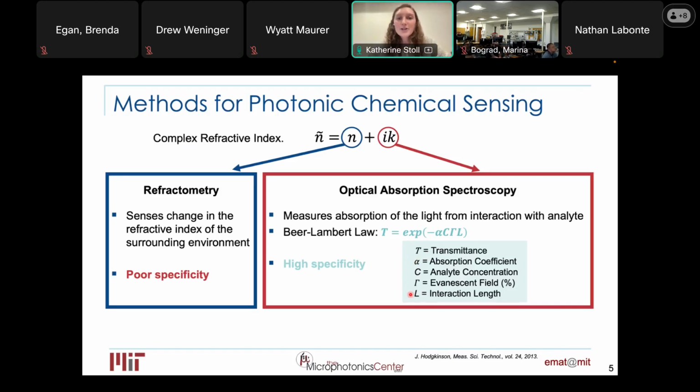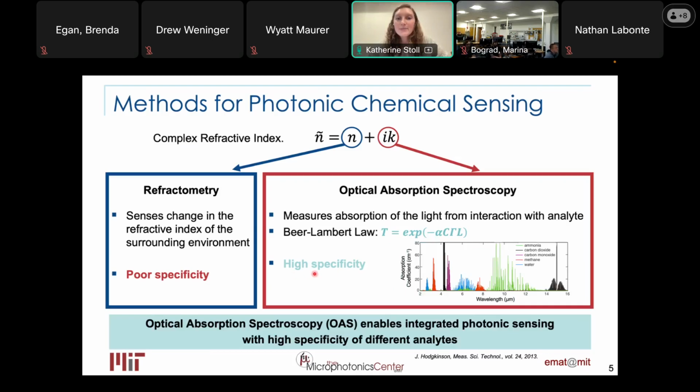In contrast to refractometry, this method offers very high specificity because, as you can see in this plot here, the absorption coefficient, which determines how much of the signal is absorbed by our chemical of interest, is very unique for different chemicals. So you can see for water here, given by the blue, it has a strong absorption coefficient around 6 micron wavelength and around 3 micron wavelength. But methane gas has a strong absorption coefficient given by the red here around 3.5 and 8 microns. So by testing at different wavelengths, we're able to determine exactly which chemical we're detecting based on these unique absorption coefficient spectra.